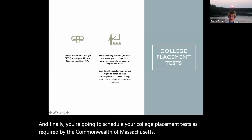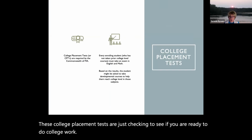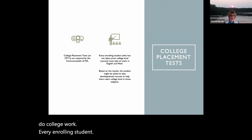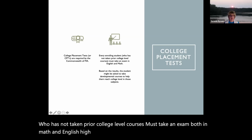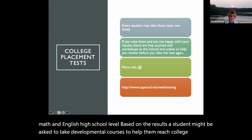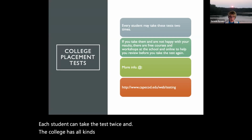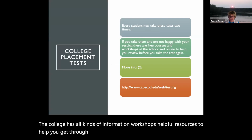These college placement tests are just checking to see if you are ready to do college work. Every enrolling student who has not taken prior college level courses must take an exam both in math and English, high school level. Based on the results, a student might be asked to take developmental courses to help them reach college level. But each student can take the test twice, and the college has all kinds of information, workshops, helpful resources to help you get through these two very basic exams.